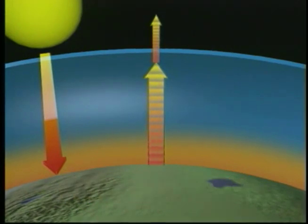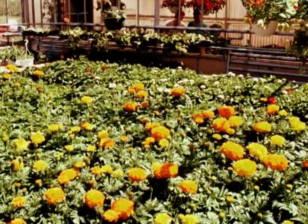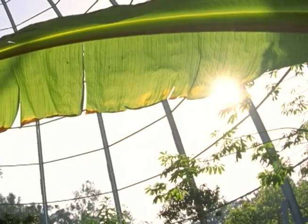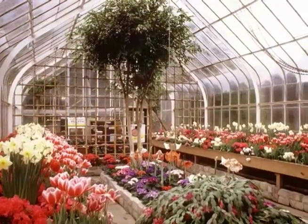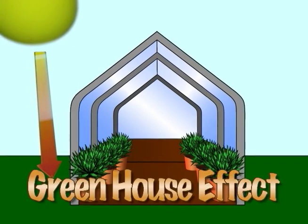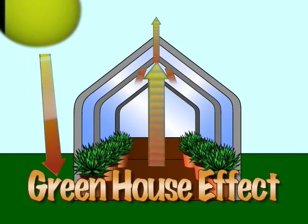Our atmosphere lets sunlight in to warm Earth, but does not allow much heat to escape back into space. The sun warms Earth much like a greenhouse works to warm plants. Sunlight easily slips in through the nearly clear greenhouse, but the heat generated by that sunlight does not pass back out as easily. Because the sun warms Earth like a greenhouse, scientists call this the greenhouse effect.